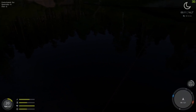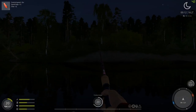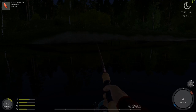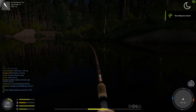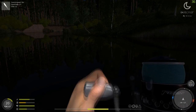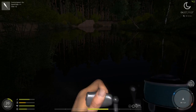The barley does really well too, but those have been doing so well, I'm just not going to change them at this point. That'd be dumb. Alright guys, it looks like we have finally latched onto something using that good old one for Zander.